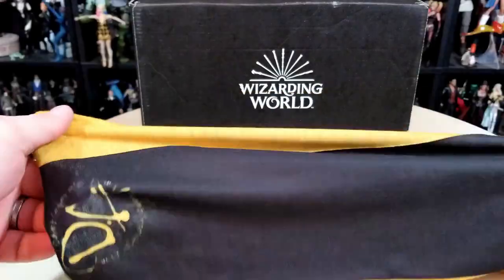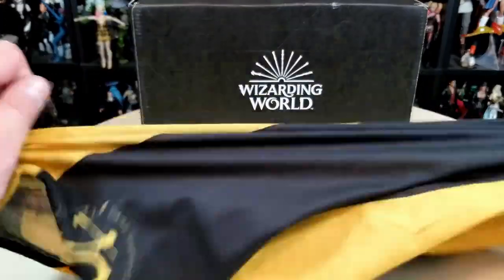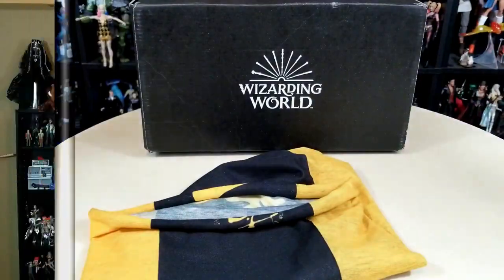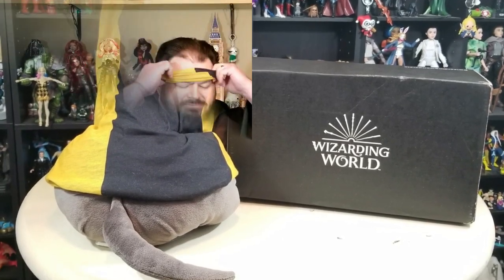Was scarf trademarked? Scarf is trademarked. We owe someone a nickel. So it's made out of t-shirt material. And it does have the badger on it, and it has got the colors of Hufflepuff. And then it says Dumbledore's Army on it, so, yeah. It's very stretchy. That looks chokey. And some people like to just wear the scarf so they can just kind of pull it up over their face. And then what are you, Rambo now?